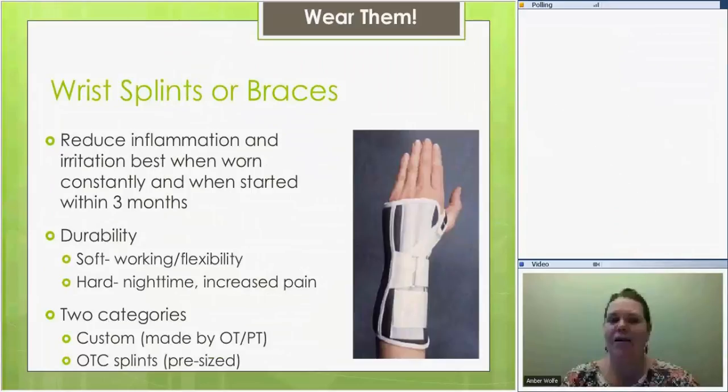The wrist splints or braces are fairly self-explanatory. They are going to help reduce inflammation and irritation by keeping that wrist area still and not allowing for a lot of flexibility and movement. So there are going to be different times that a person would wear these splints and different reasons they would wear them. Some people say, I can't wear them during the day. I can't work in a splint. And that's perfectly understandable. But for people who do, finding a soft, flexible wrist splint that you could still wear while you're doing your job would be very beneficial.